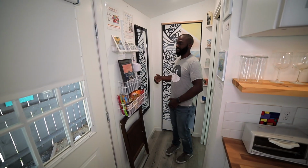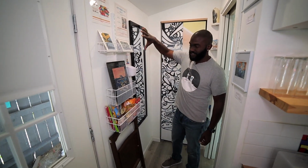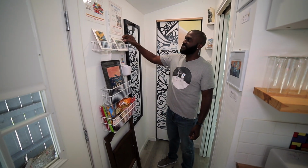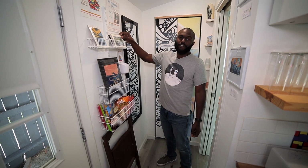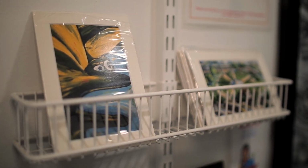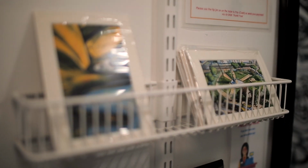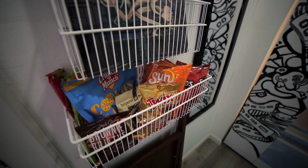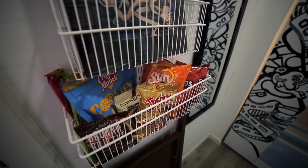Heading back to the closet, you'll see that there is a rack here, and it contains a whole bunch of little art prints of my and my friends' original art pieces. We have drone photography, but also a lot of acrylic works. And also, if you're getting hungry, because everyone tends to do that every now and then, you can purchase some snacks, which are here as well.